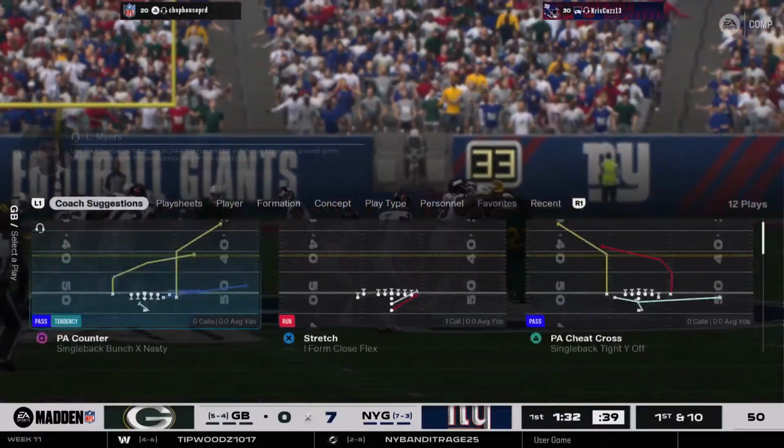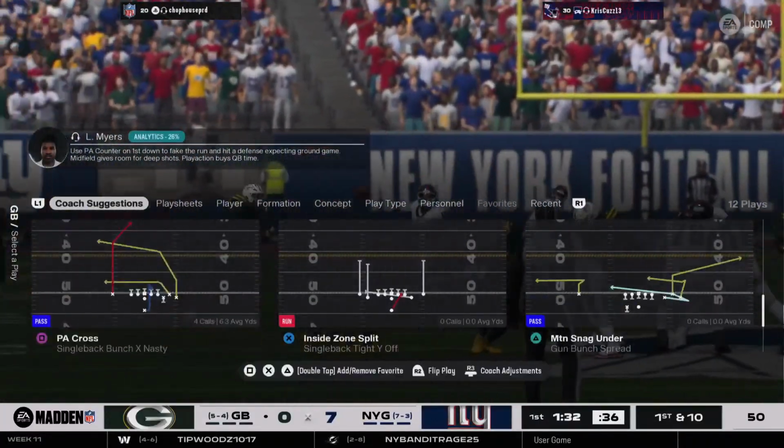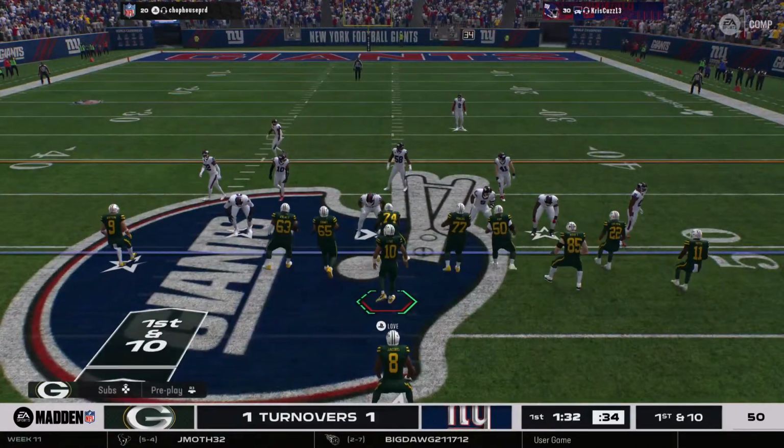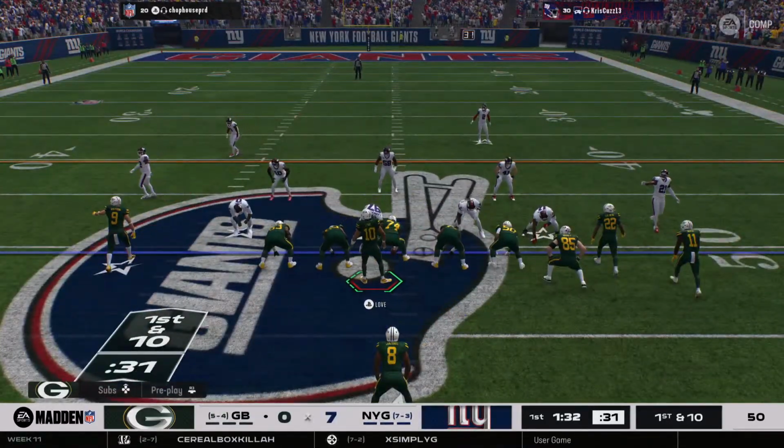Their first pick of the game comes in an awfully big moment. Really just cancels out all the great work your defense did to give you that ball. A nice starting spot for the Packers here. This is 1st and 10.